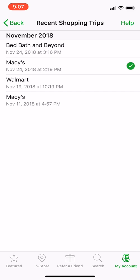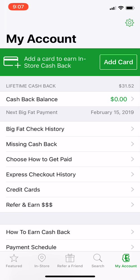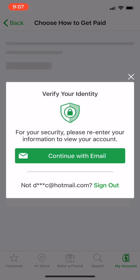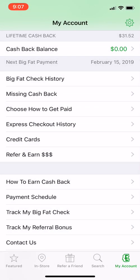You can see I've done a couple links. So I do shop through this app. I've only done it actually, obviously once, but you can shop through the app, and it's kind of like being on a desktop, and you activate a deal through an email, and you order something. It's gonna monitor your money. You can get your money through PayPal or a check. This is how you would do it. Continue with the email and sign in, and it would tell me to do a check or PayPal.